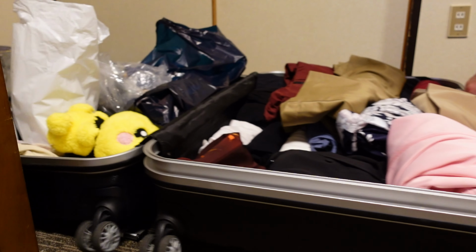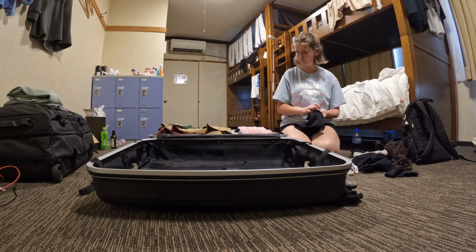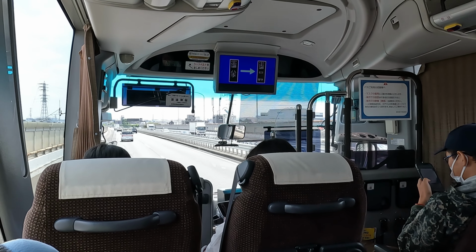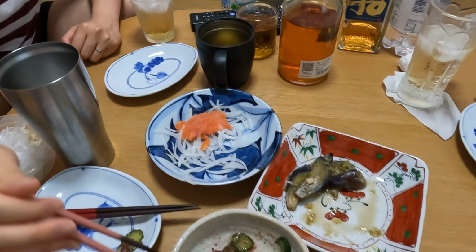Then it was time to pack up my life in Kawaguchiko and head to Tokyo. Whenever I'm in Tokyo, I make sure to visit my favorite Japanese family. They become like a second family to me, and spending time with them is always a highlight.